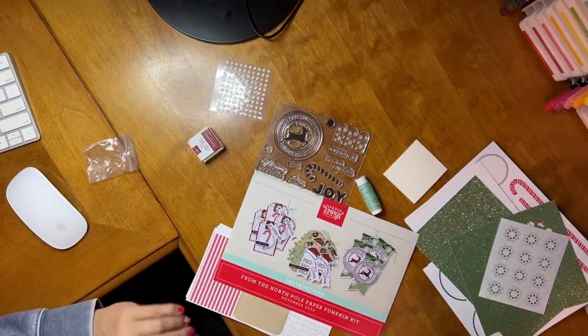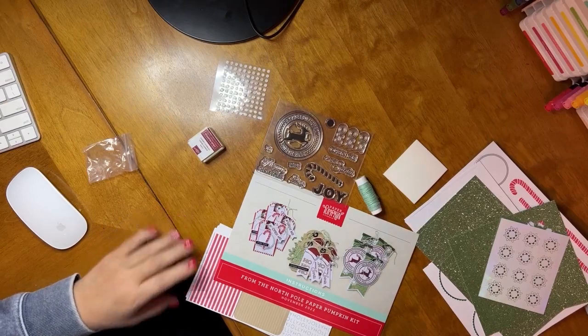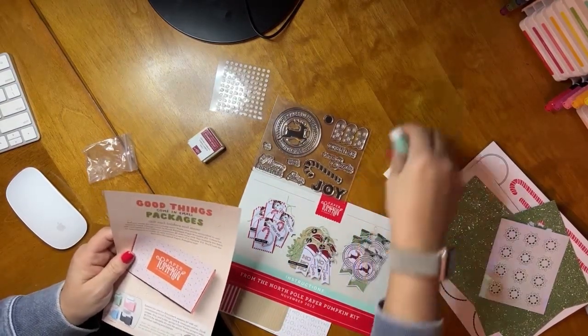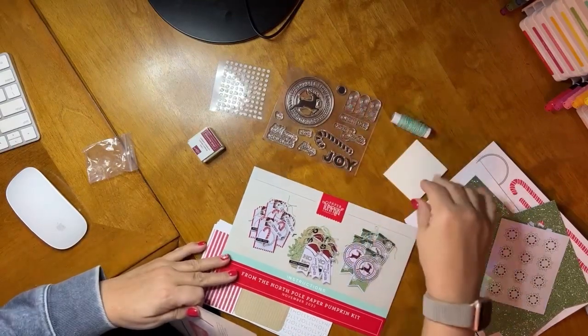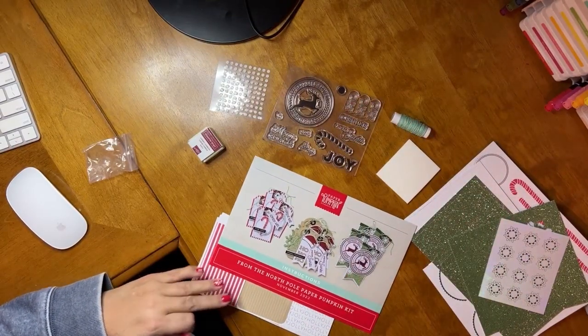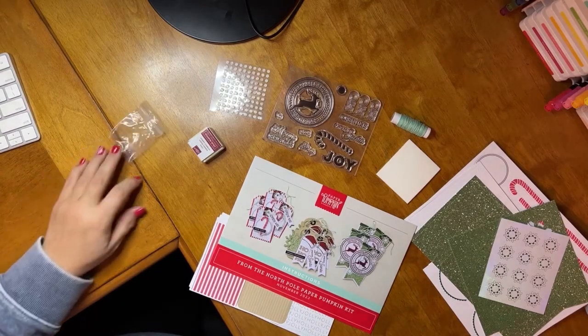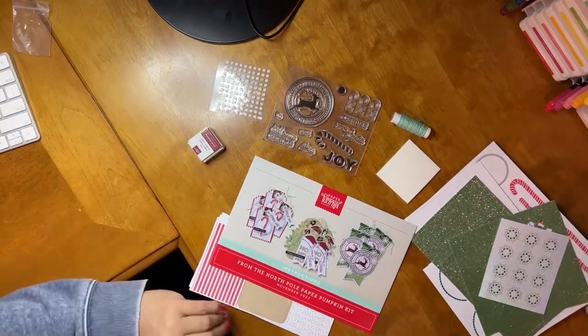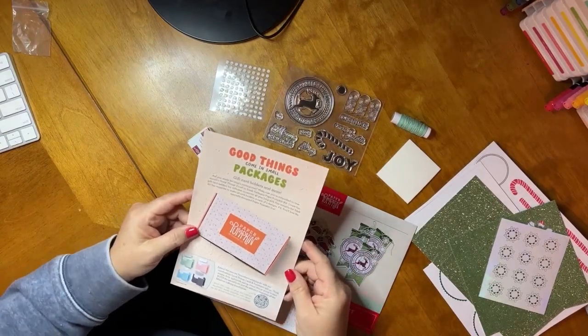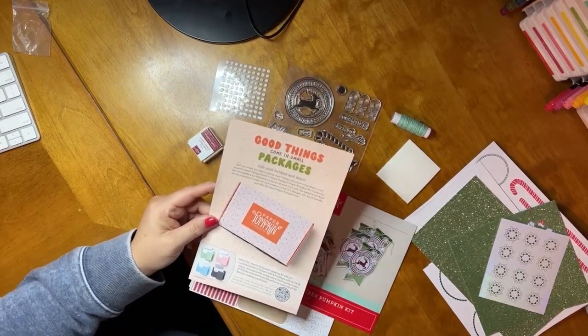All right. Well, I'm kind of late to the game, but I decided to get out my paper pumpkin. My husband is at the casino playing some poker, and I'm here by myself. And I thought, well, I'll just grab out my paper pumpkin and put it together. So I thought I'd go ahead and share with you the next paper pumpkin.